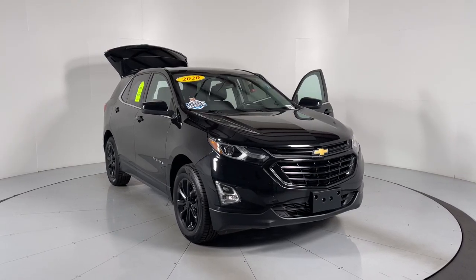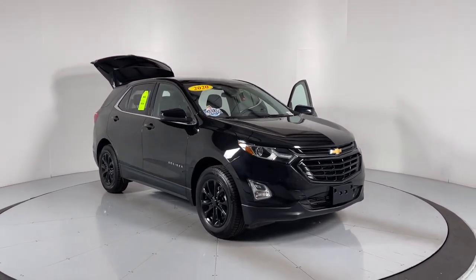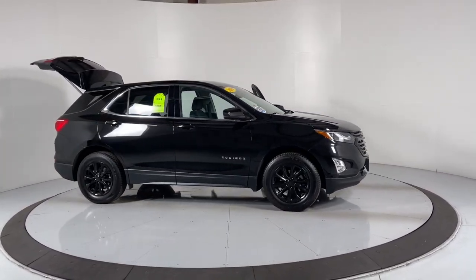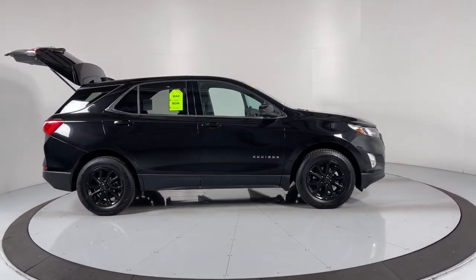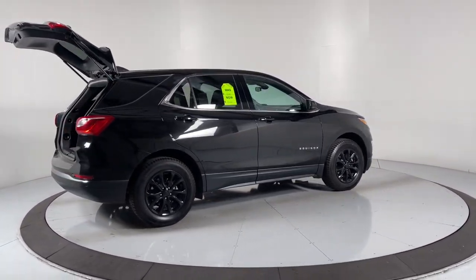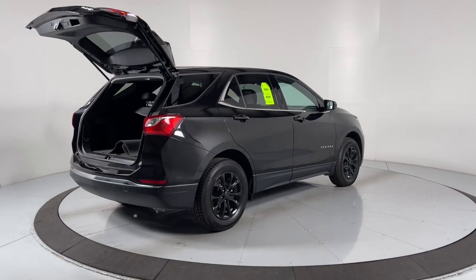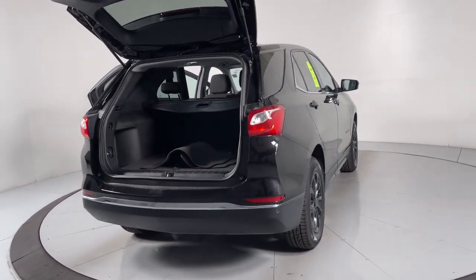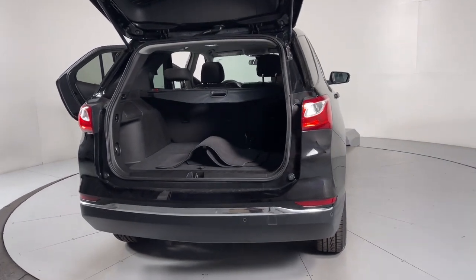Can you see yourself in the 2020 Chevrolet Equinox? With less than 60,000 miles on the odometer, this vehicle stands out from the rest. Whether you're on a family road trip or doing the daily drive, the Equinox is your go-to vehicle. It's the elegant solution that blends advanced safety technology, passenger comfort, and SUV functionality.